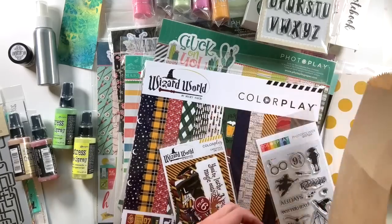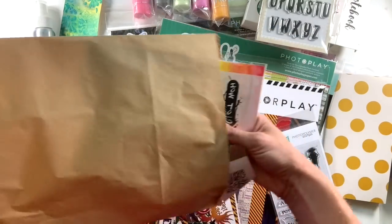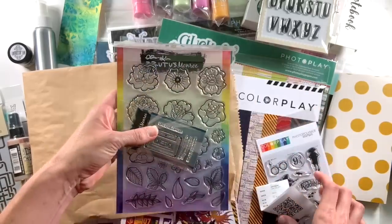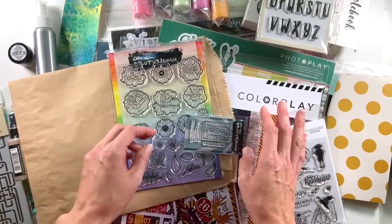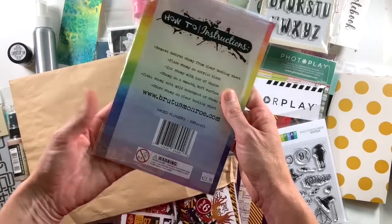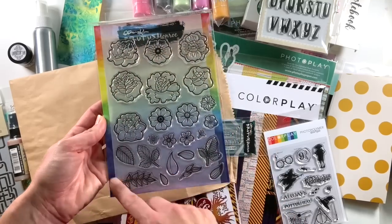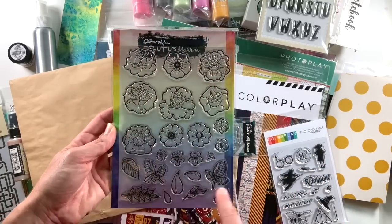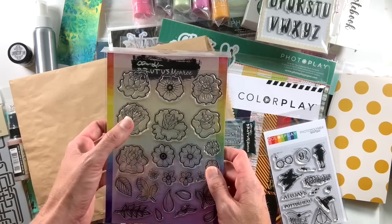One of my favorite booths was this one, and this is the Brutus Monroe booth, and they had the coolest stamps, I think, in the whole show. I was so pumped. I bought this set of floral stamps. It was a little more on the expensive side, $24, but look how big the stamp set is. So I still think it's good value, and the number of stamps. All of the flowers are different. These are going to work great.